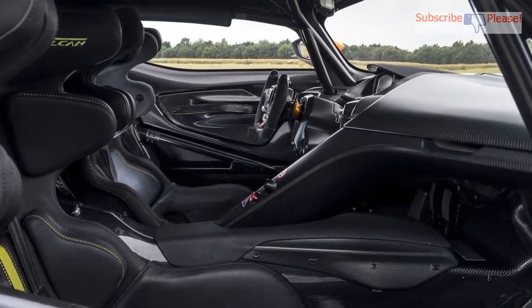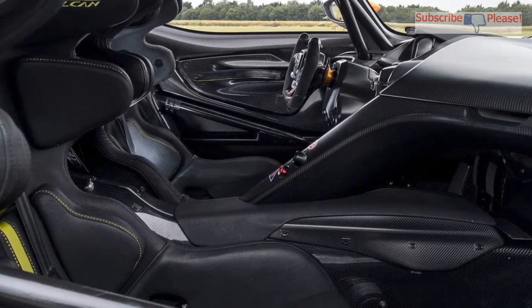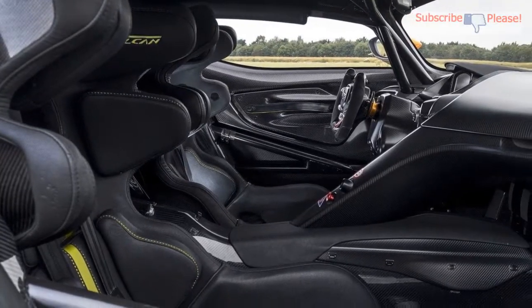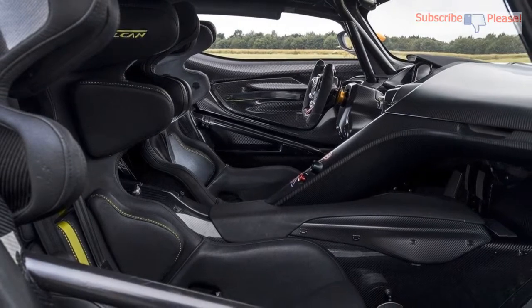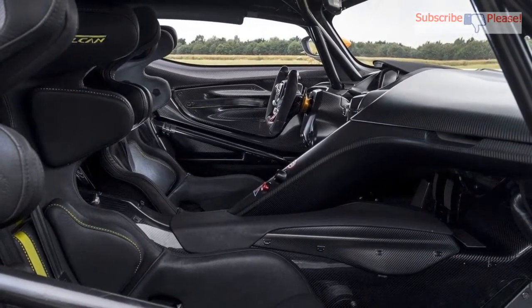The large instrument cluster provides all the vital information, including speed, lap time, tire pressure, and fuel consumption, just like on the standard Vulcan. All told, the AM Pro's cabin is more than suited to handle a busy day on the racetrack.